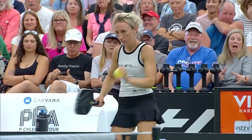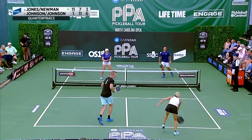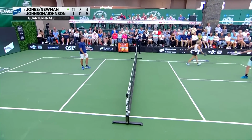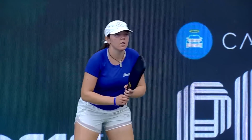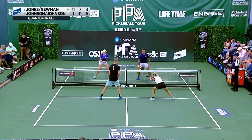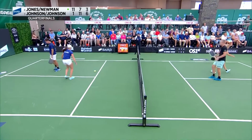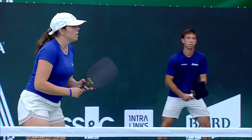Georgia Johnson looking for the cross-court speed up. 3-6-1. So far, Allyce Jones has had the answer to it. Not that time. Second serve. And the ladies are chirping a little at each other. I love it. Point. 4-6-2.